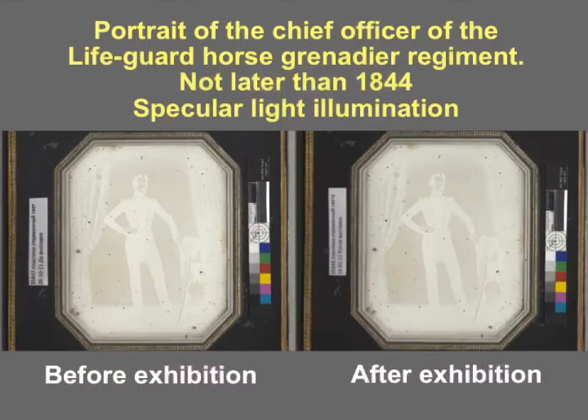And thanks to the workshop, which was done by J.J. Chen, the exhibition had excellent documentation for the condition and for everything that was during the exhibition.